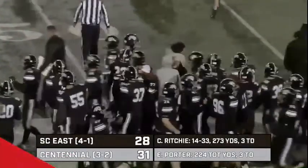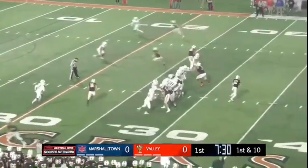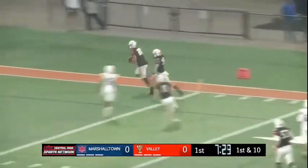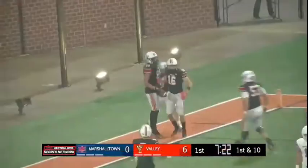Centennial moves to 3-2. West Des Moines Valley taking on Marshalltown. Midway through the first quarter, Michael Provenza checks down short to Bryce Anderson. Number 88 scoots into the end zone, gives Valley a quick 7-0 lead over Marshalltown.